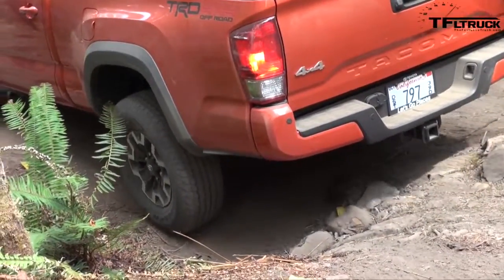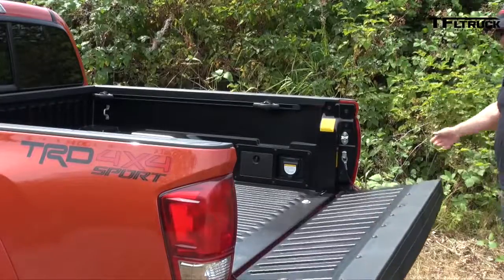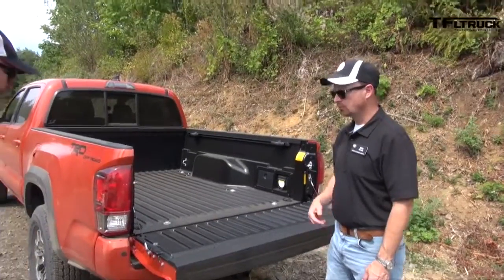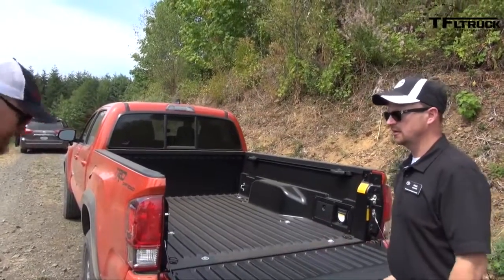And then also on the back tailgate we added a viscous dampener back there so the tailgate comes down easy. That's a rotary style dampener. Right. On Tundra we actually have a strut type dampener on it.